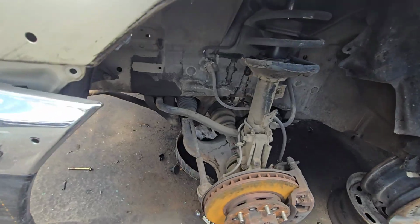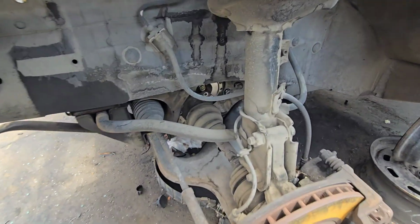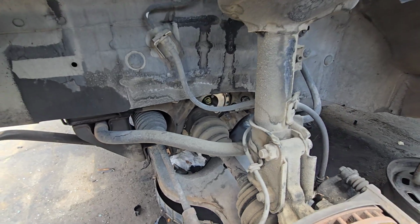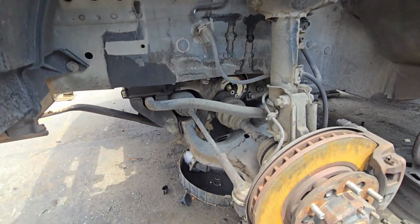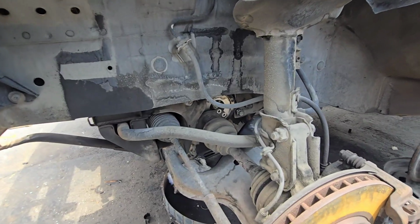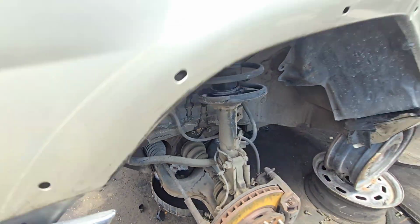And again, it was a 5-speed, 4x4. Looks like someone was trying to take this axle and then they gave up. They removed it from the inner shaft of the front differential. And it looks like they might have even been trying to get to the differential too. Look, there's a couple of bolts loose there.